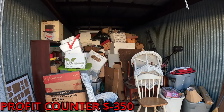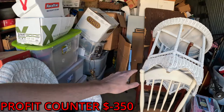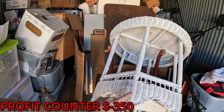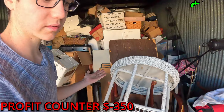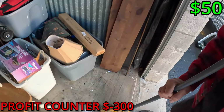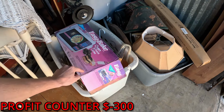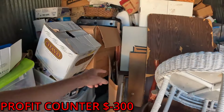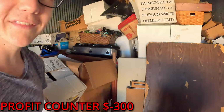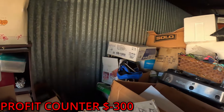That is dusty. Right off the bat, we've got a wicker chair and a wicker table. A little bit of damage to these, but if we find a whole set, even though it's damaged, it'll probably be $100. Hey, we got a broom. We can clean out the unit when we're done. You can clean it out before we stuff. Is that vintage Barbies? And then there's totes. There's totes under these boxes. We've got picture frames. We've got a ton of cool stuff to get through, and I have no idea where to begin.